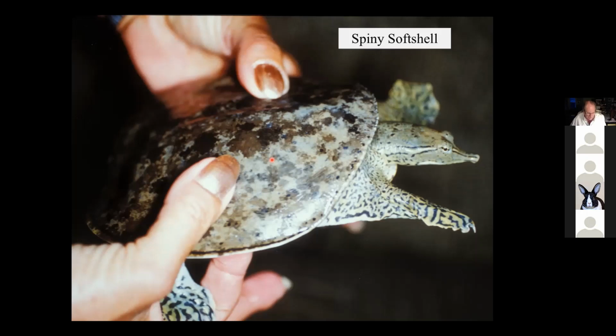But sadly, musk turtles got named after their musk. And I'll admit that it can be pretty strong smelling. They don't always release it, but it's a defensive chemical, and it does smell pretty bad when they decide to pump it out.